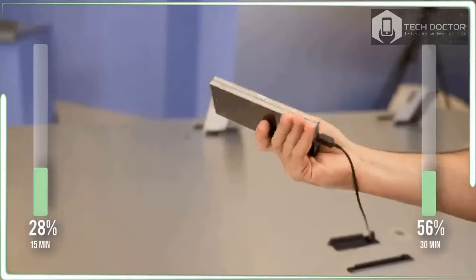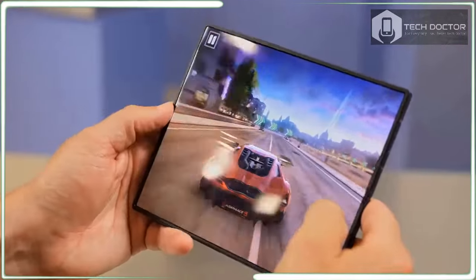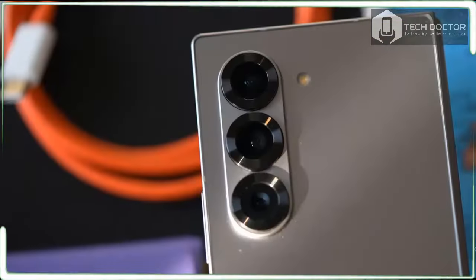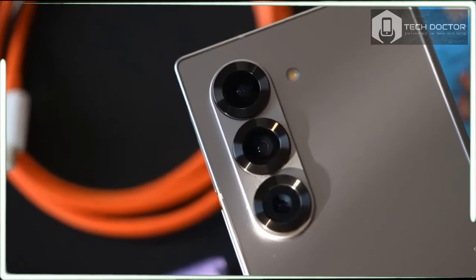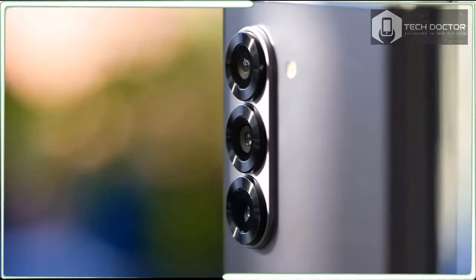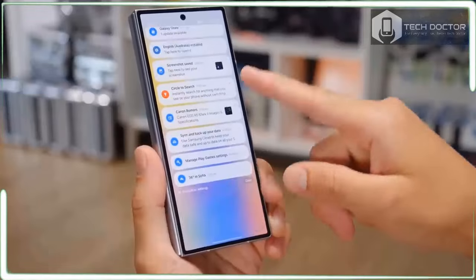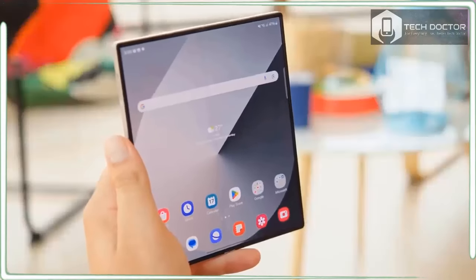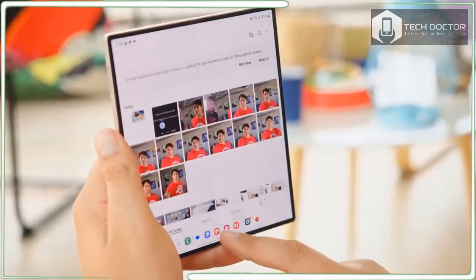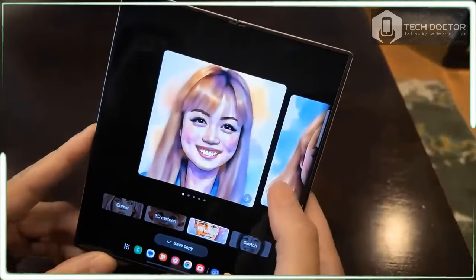Case in point, the interpreter. The interpreter lives under the quick panel, but you can move it to your home screen. Put the phone into flex mode, and it's quite easy to let the system detect the language of the speaker and start interpreting. It can either interpret a foreign language speaker or do real-time two-way translation. So the person facing you sees what you are saying translated into their language, and you see on the main screen their words in your language.